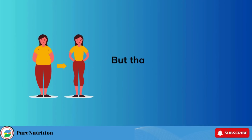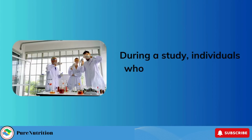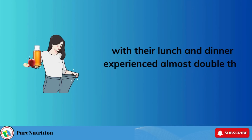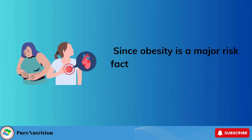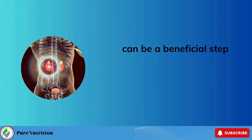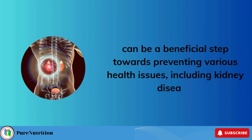But that's not all. ACV might also aid in weight loss. During a study, individuals who consumed about 15 milliliters of ACV with their lunch and dinner experienced almost double the weight loss compared to others. Since obesity is a major risk factor for diabetes and heart disease, incorporating 1 to 2 tablespoons of ACV daily can be a beneficial step towards preventing various health issues, including kidney disease.